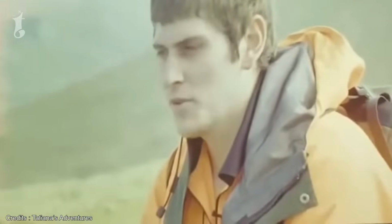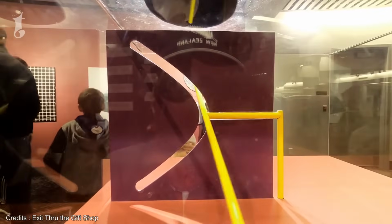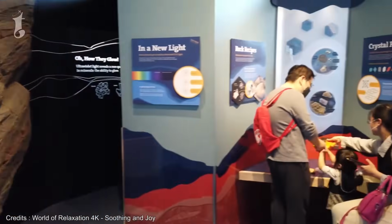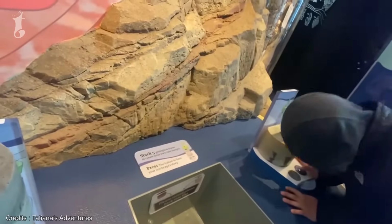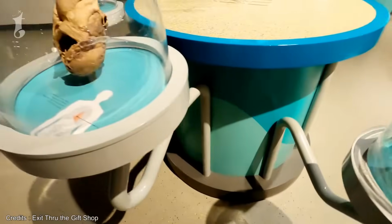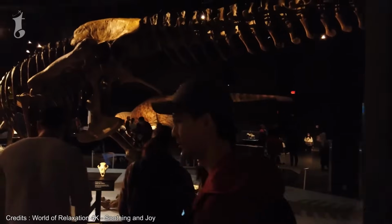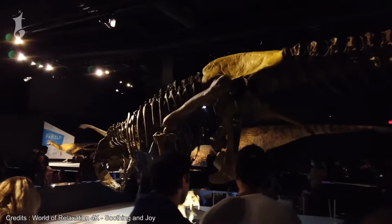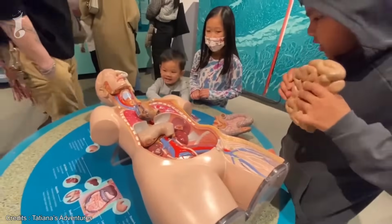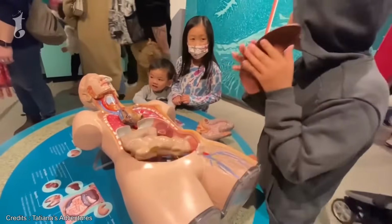For those who love to get involved, try out some of the hands-on activities where you can build your own inventions, explore the wonders of space, or even conduct your own experiments. There's no shortage of things to see and do at Science World. Here's a fun fact. Science World was originally built for the Expo 86 World's Fair, and it's been a hub for science education and discovery ever since.